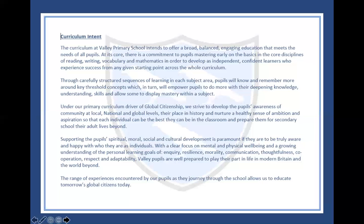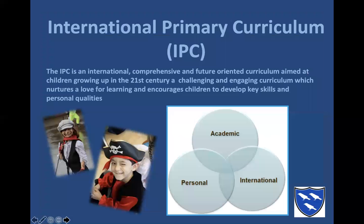And these curriculum drivers help shape what we deliver throughout the curriculum, and certainly the foundation curriculum at Valley. Our foundation subjects, so that's our music, art, design technology, history, geography, those subjects are delivered through what we call the IPC, or the International Primary Curriculum. And that is an approach that combines the academic, the personal, and the international elements of learning. It was specifically geared up for preparing children for life in the 21st century.